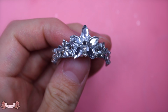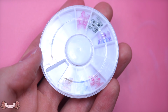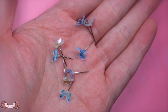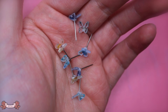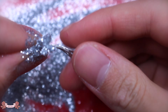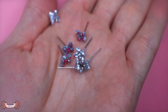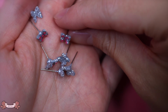For her butterfly clips, I am using these acrylic nail art butterfly charms, I believe. I just thought it was the perfect scale that could match as a hair butterfly clip, and I just added a bunch of pins into it. And I am painting it silver so that it looks metallic, and we will be covering it in glitter. Unfortunately, their wings don't flap like the ones Chappell was wearing, but I thought it's perfect, and some of them actually had pink gems to it, so I just added some pink gems onto some of these ones as well.